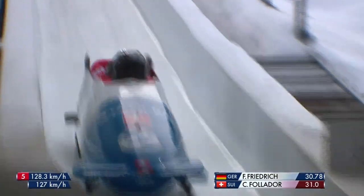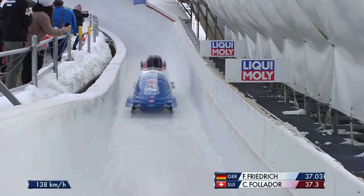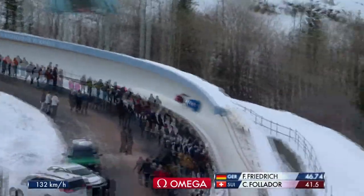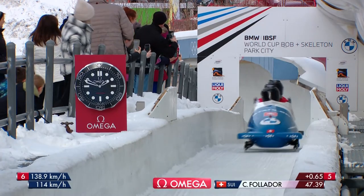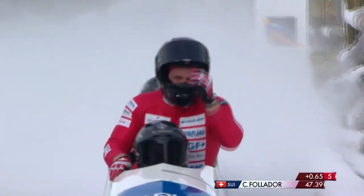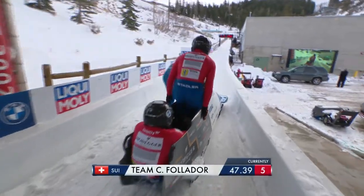Fifth best speed. Part of his battle, of course, will be with Francesco Friedrich, Brad Hall and the rest. The other part, and you might argue perhaps the more relevant part, given there'll be equal or similar machinery, will be against his teammate, Simon Friedli and Mikkel Vogt. 47.39, he is behind Friedli, tied with Taylor Austin, only 700s behind Simon Friedli.